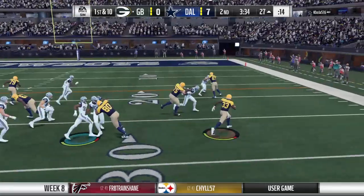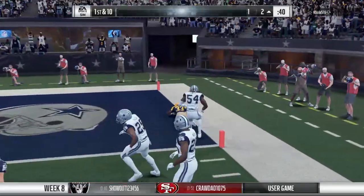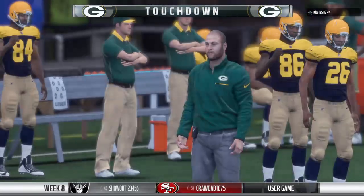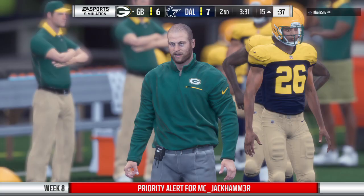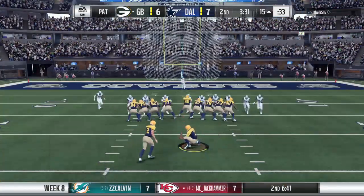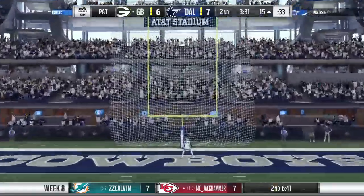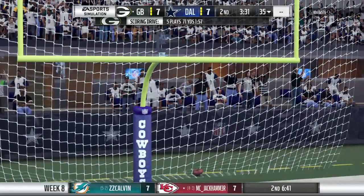Out of the pistol to give to Jones. And he will get this into the end zone. Touchdown, Green Bay. A great play there. His first touchdown on the year. And the Packers are within an extra point of tying this thing up. It's good, and we're all tied at 7 apiece.